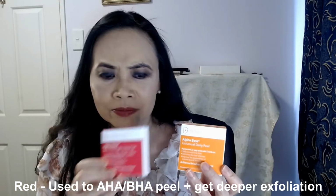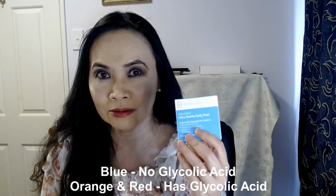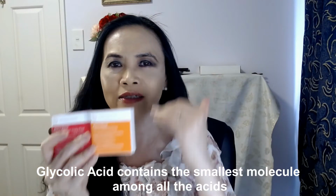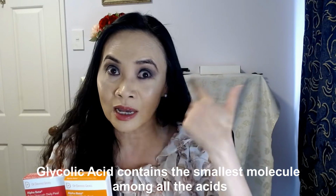It's just stronger. The other difference is that this one doesn't have glycolic acid, whereas these two have glycolic acid. This one only has lactic acid and malic acid. Whereas the molecules in glycolic acid are really tiny, and therefore it can enter deeper into our cells and start its exfoliating process. So glycolic acid is almost like the golden rule for chemical exfoliation. So these two have glycolic acid.